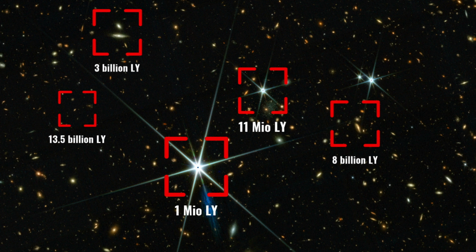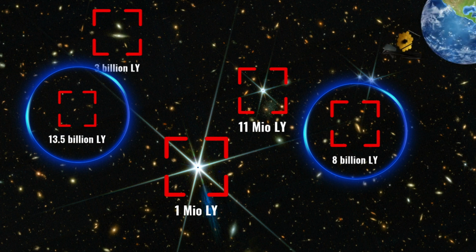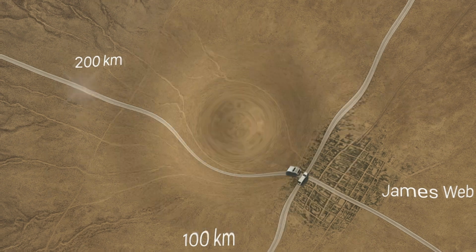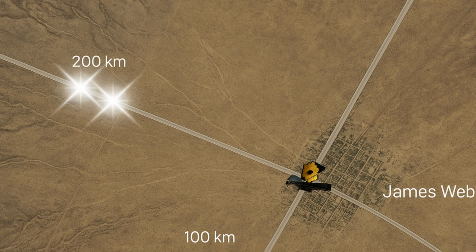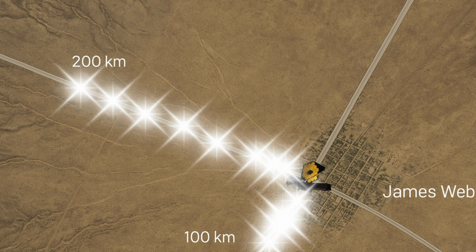The most frequently asked question is, how can light from a galaxy formed 13.5 billion years ago and another formed 8 billion years ago reach us at the same time? The answer is actually quite simple. Imagine two vehicles moving at the same speed. Say one is 200 kilometers away. The other is 100 kilometers away. If the farther vehicle left 2 hours ago and the nearer one left 1 hour ago, they would arrive at the same time. Light behaves the same way. Light from the more distant, older galaxy started its journey earlier, while light from a nearer, younger galaxy began later. Yet they can still reach our telescopes at the same moment. That's why we can observe light from galaxies formed at different times simultaneously.